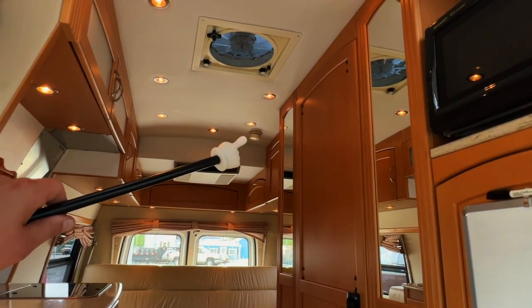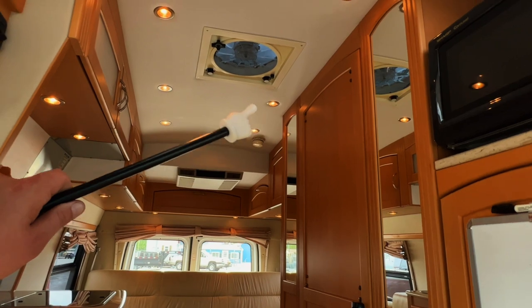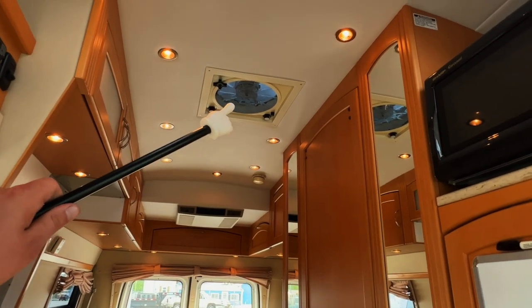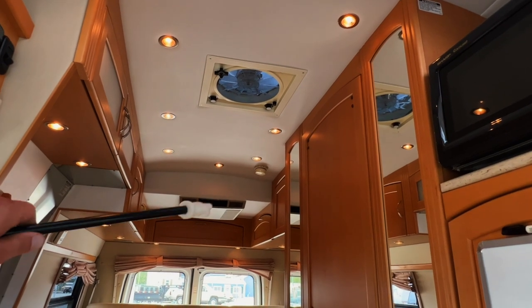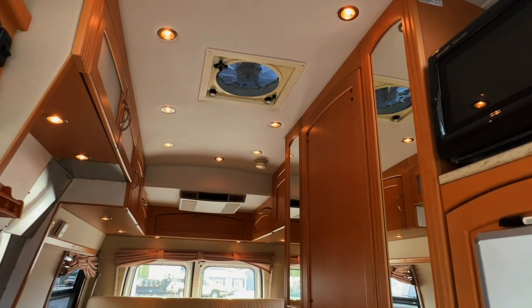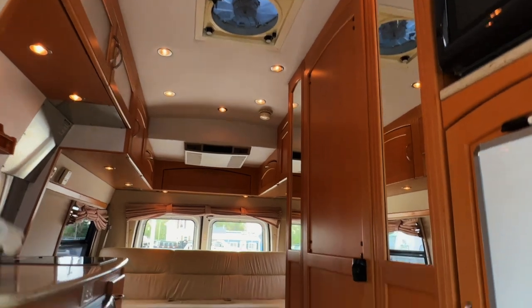Got a crank for your TV antenna here. You do not want to drive around with that up. Got your Fantastic Fan here. This runs on the coach battery. Can act like an attic fan at night, bring the cool outside air in. Can also be an exhaust fan for your bathroom or if you're cooking. Bathroom's in here. We'll check that out in a little bit.